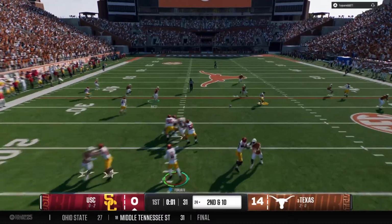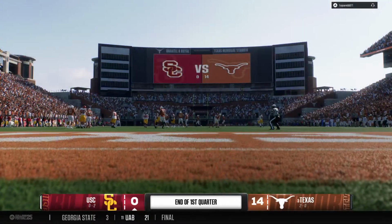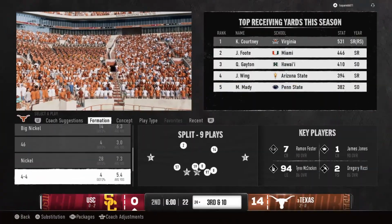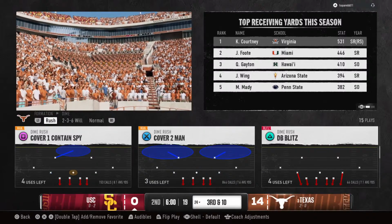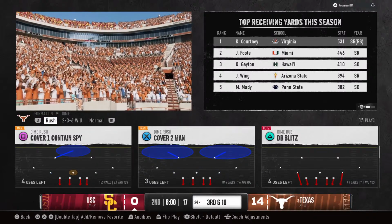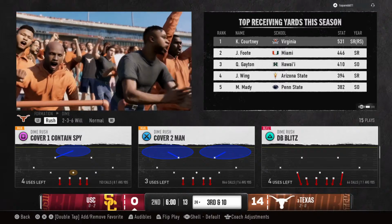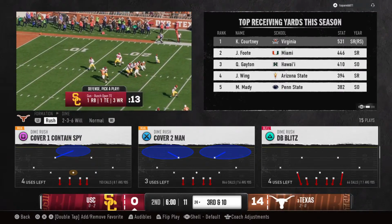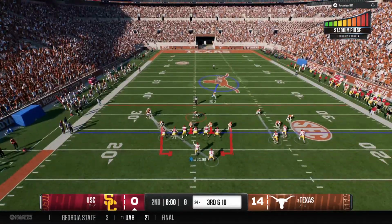On 2nd down, looking again to throw. And the pass is incomplete, and that's how the first quarter comes to a close. That's the end of the first quarter. With the score, Texas 14, USC 0. Now facing a 3rd down as they line up after the break.